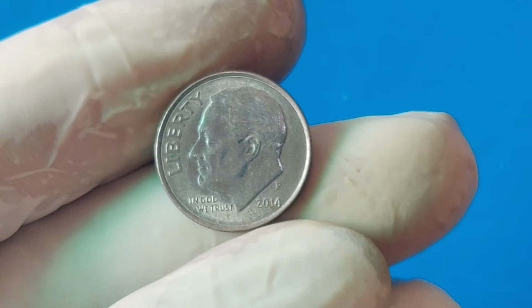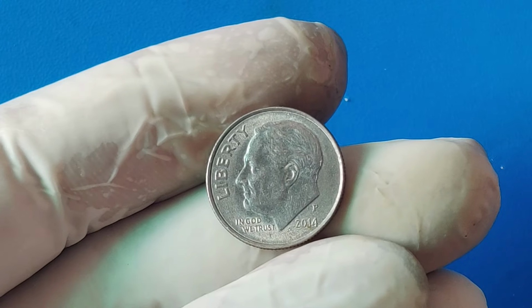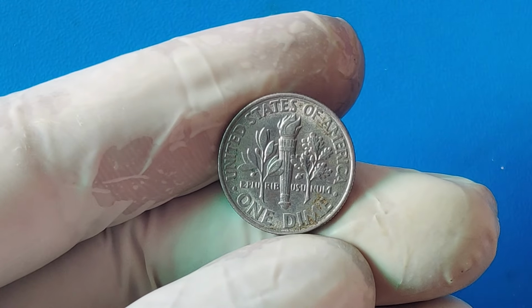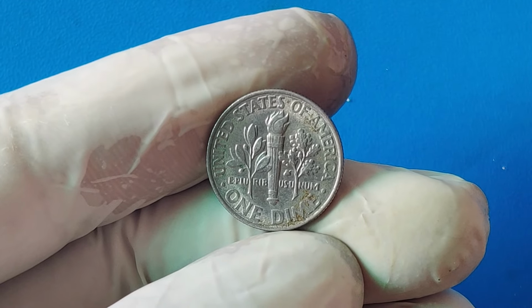Now, I know what you're thinking. How can you tell if you have one of these valuable 2014 P dimes? Well, it's simpler than you think. First, check the mint mark. The letter P will be located just above the date on the obverse side of the coin. This signifies that the coin was minted in Philadelphia.